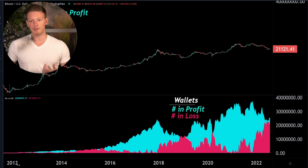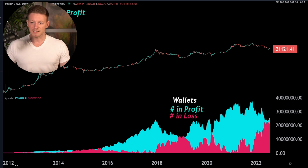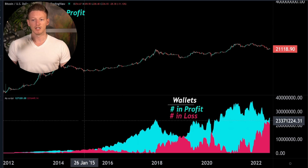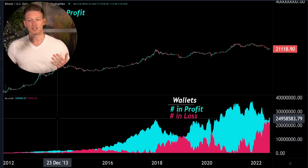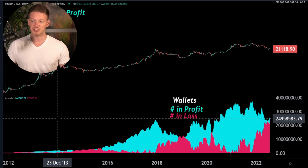All right. And we're going all the way back to 2012 here. But we see that almost 90% of the time or more, the ratio of wallets sitting in profit versus the ratio of wallets sitting at a loss is heavily skewed in favor of the wallets sitting at profit. Now, interestingly, we can see that there are several periods in time when the number of wallets sitting on a loss has exceeded the number of wallets sitting in a profit. And so these times are very important to study for Bitcoin. And it's interesting, especially because we can relate it to where we're at right now.